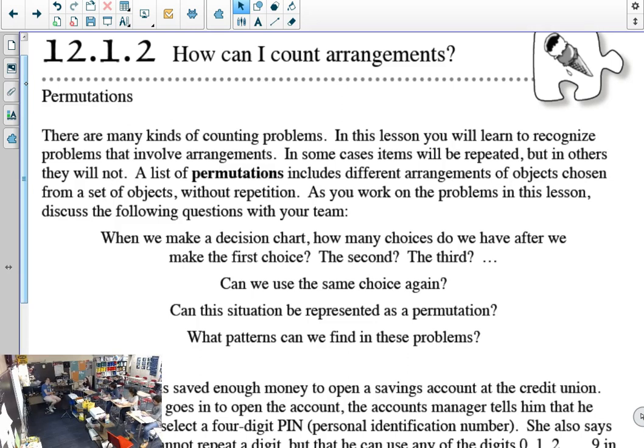Permutations include the different arrangements, where arrangement matters.